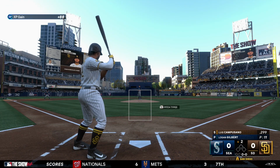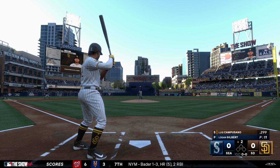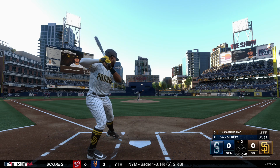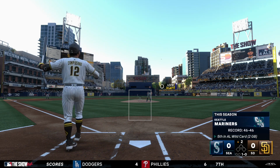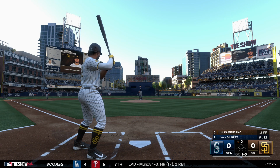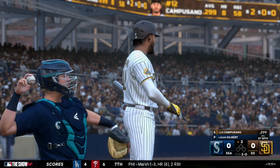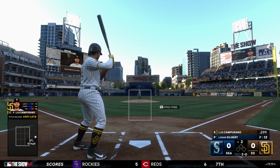Back here at Petco Park. Bottom half of inning number 2. And now the catcher comes up to hit. Luis Campusano. First pitch doesn't find the zone. And delivers outside. He's clearly trying to work him away here. Both pitches off the plate.